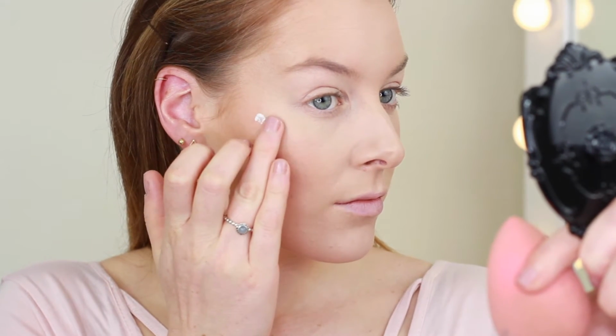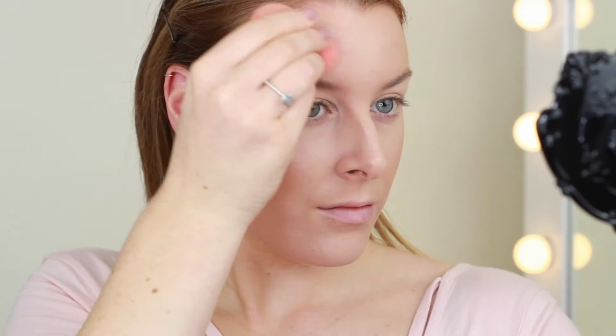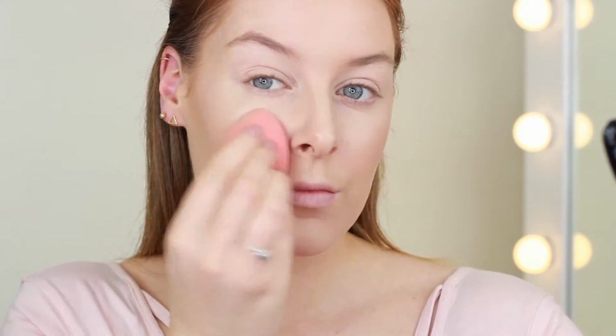Now it's time to start on that highlight, and I'm using this liquid highlighter from Becca. You can mix this in with your foundation if you want to as well, but I'm choosing to add this last because I want to focus the highlight in these main areas to make it really stand out. And I'm applying it to the high points of the face, everywhere that the light would naturally hit, so the tops of the cheekbones, above the brow and the nose and Cupid's bow.